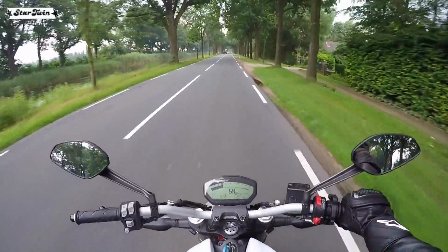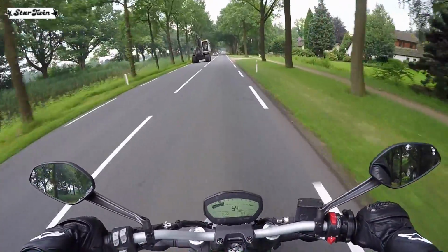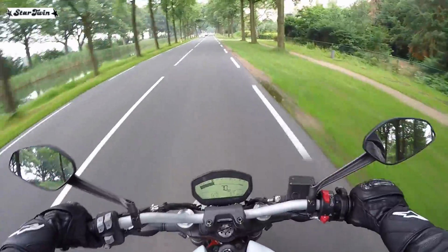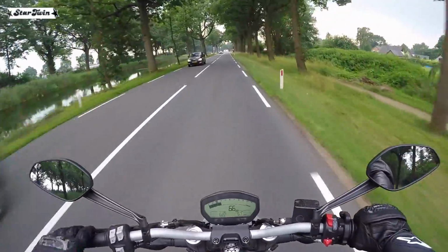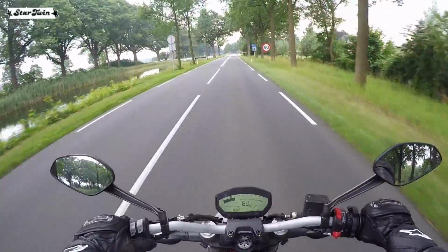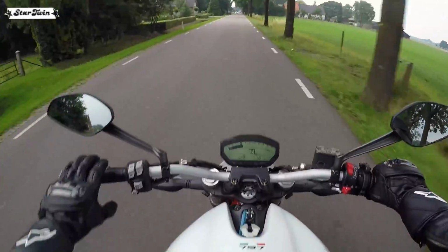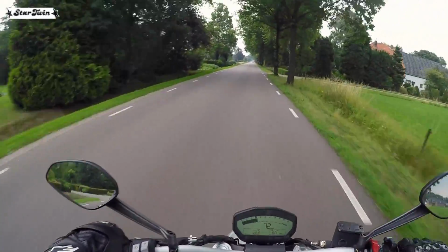And I did really like the riding position of the Scrambler, I must say. It was very comfortable, and this is a much more sporty riding position. And the seat is pretty hard. Maybe it's just the way I'm sitting at this seat at the moment. Let's scoot back a little. My legs though are tucked in the tank pretty comfortably. That's a good feeling. But the seat, it's a little bit too hard in my opinion.